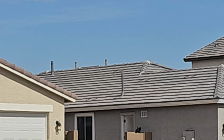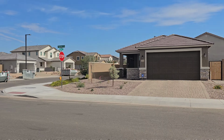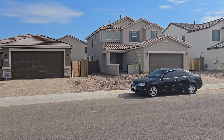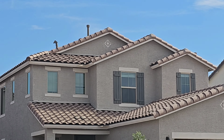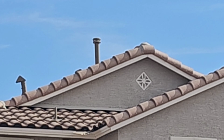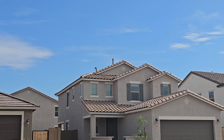That doesn't look good, guys. It's a brand new development. Some of these houses are already lived in, so we're going to talk to the builder and just make sure they're aware of it. But yeah, if you've got a roof with a gas appliance in your house, you need one of these B-vent covers on that vent or on that flue.